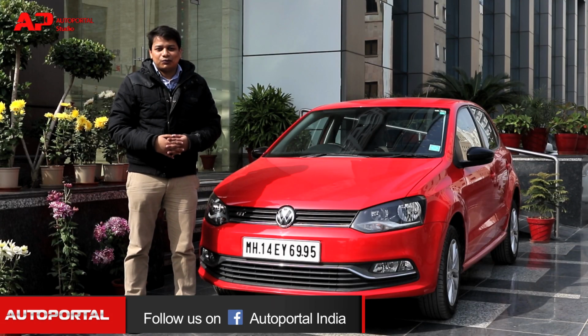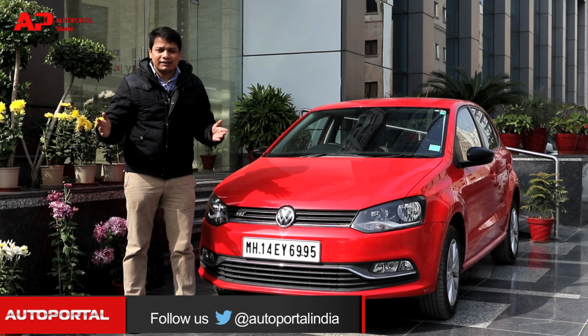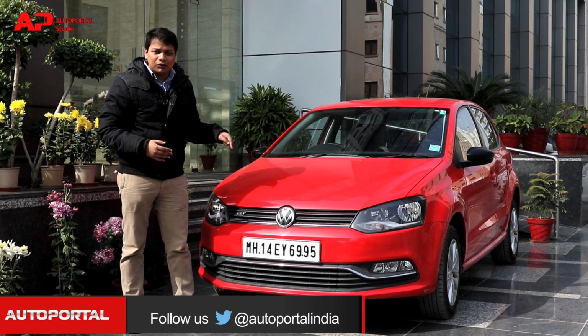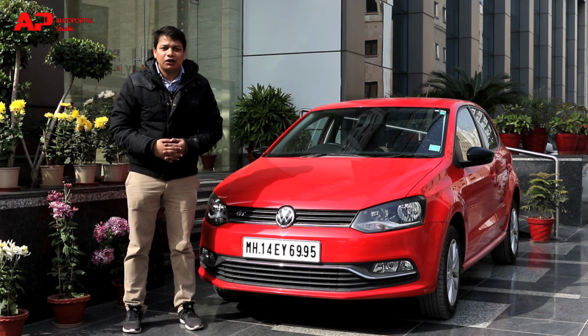Well, even though the Ford EcoSport offers you more practicality as well as more cabin space, if you are after pure driving thrills, then nothing can come close to the VW Polo GT TSI at this price point. And that means that this car is the winner of this comparison today.